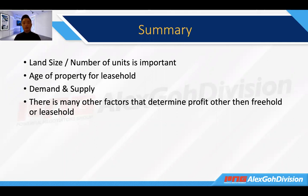You buy a freehold, you are going to make money, or you buy a leasehold, you are going to make money. Based on my experience and based on my research, if you are going for newer properties, for example, a new launch, we will try to go for leasehold property. Why? Because sometimes in the market, you do see a lot of new freehold properties, and the prices are definitely a lot higher because of the land prices, all these factors that are built in.